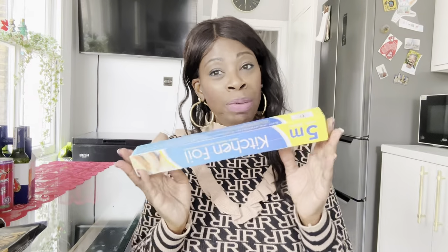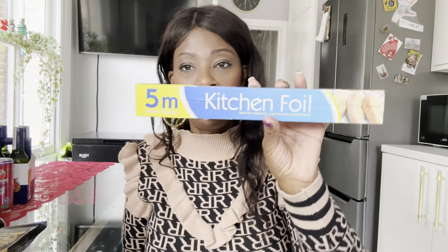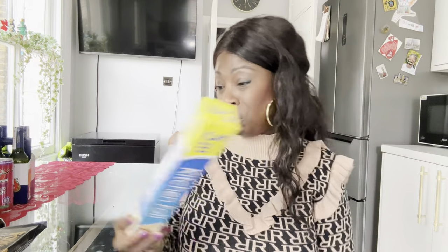He's just so clean. So, what I got is some foil. Also, what I picked up was some 5 meter foil. We have this all the time. We wrap sandwiches in it and all the rest of it. We don't really use the containers, just too much in the bag. So I use a lot of foil for everything, to be honest with you.